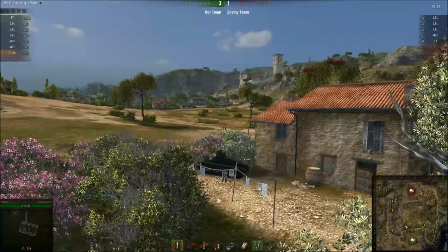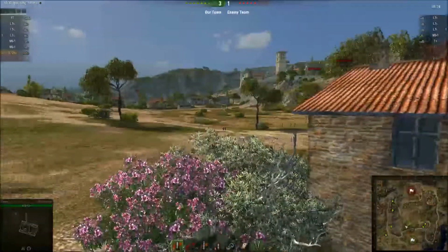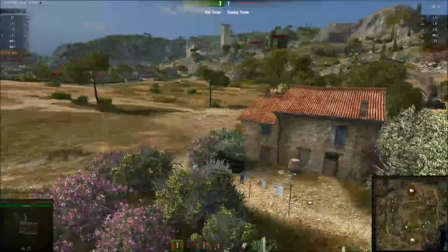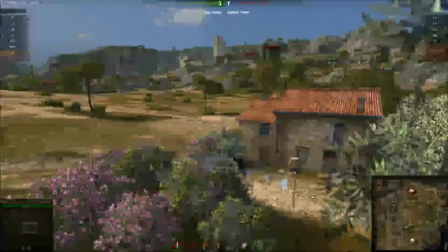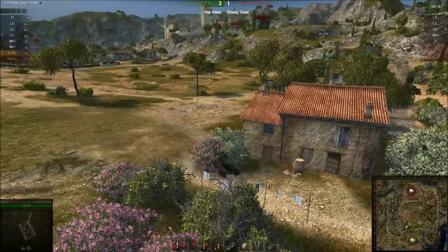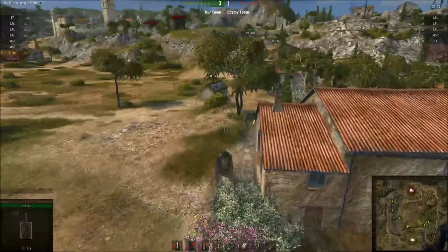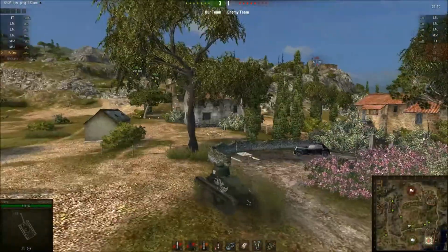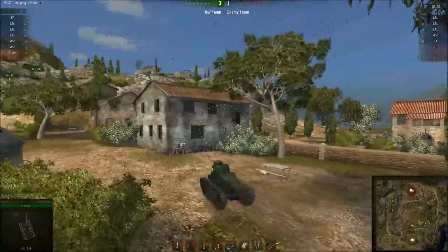In terms of mobility, the Otsu is bad. The top speed of 23 km per hour is average for the tier. However, even with a top engine, the Otsu has a very low power to weight ratio and high terrain resistance. This gives the Otsu poor acceleration and hill climbing ability. The traverse speed is also a bit on the low side, but for this tier it's not significantly so.